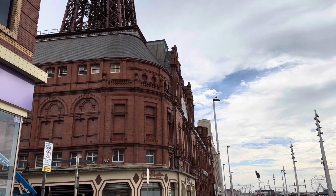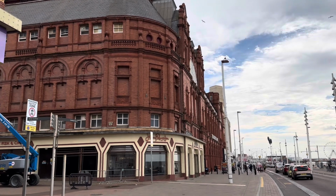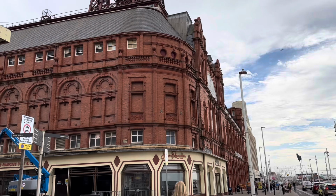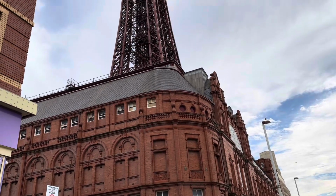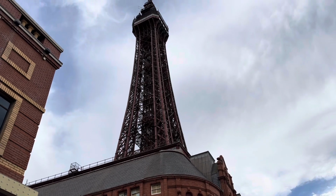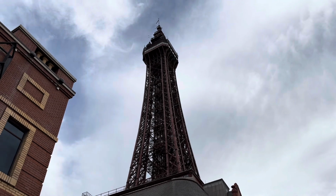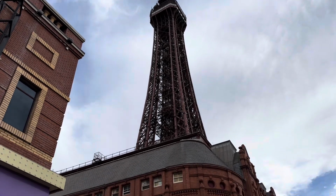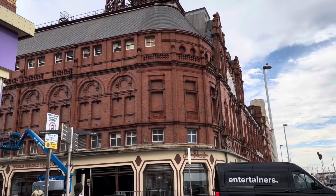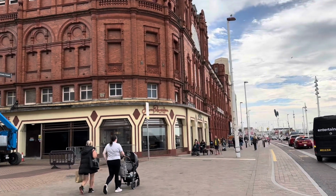You've heard of the Forth Bridge? Well, this is Blackpool's version of the Forth Bridge, in that you get to one end of it when you're doing your maintenance, and when you finish there, you come back to the beginning and start again, because this lovely structure is 518 feet of ironwork that needs maintaining and looking after. So it's got £16.7 million worth of repairs on the way.